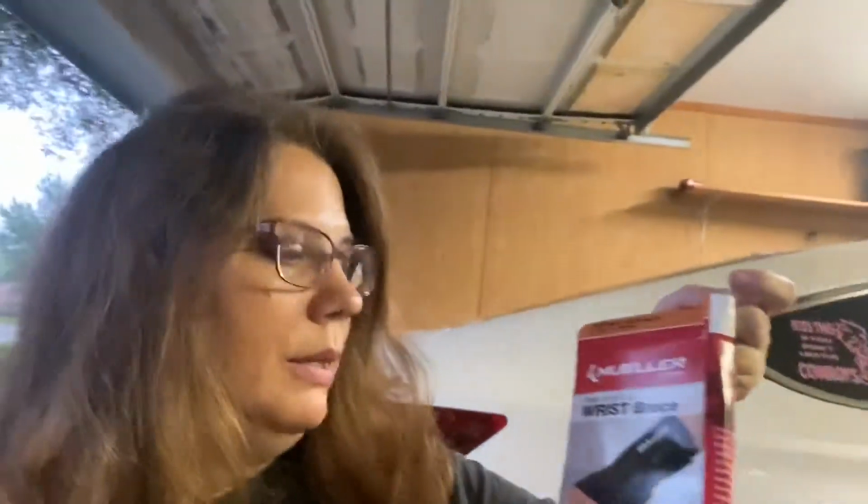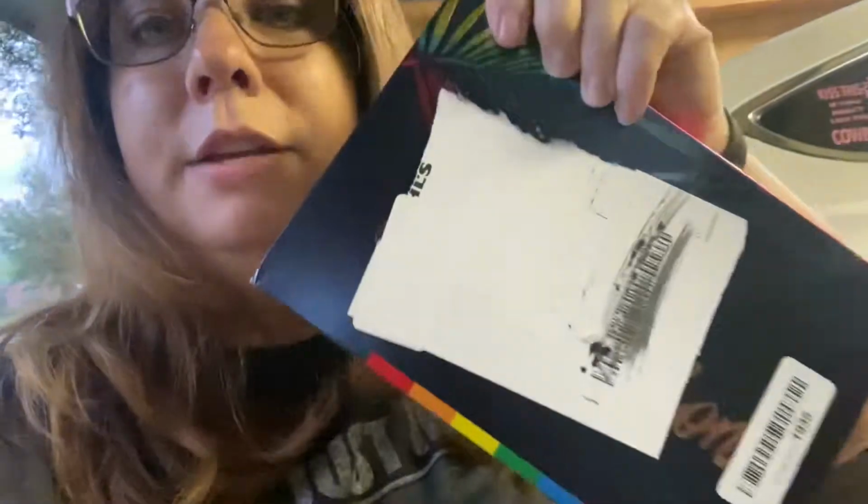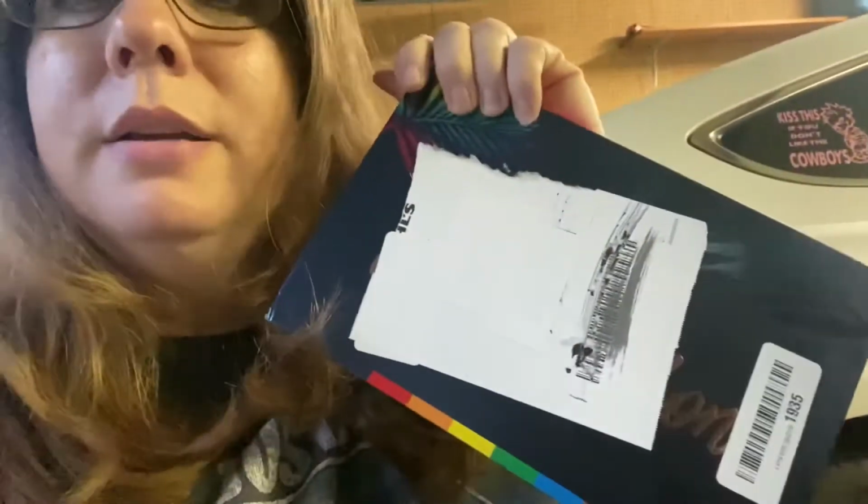And I have a wrist brace. If I had an ankle one, I'd use it. This is open box, and that's a Mueller brand. A hairpin, a hair barrette type thing. This one, unfortunately, it looks like they shipped it to someone, and this box looks really pretty, but they've stuck a shipping label on it, which totally screws up the retail value of some of the stuff.